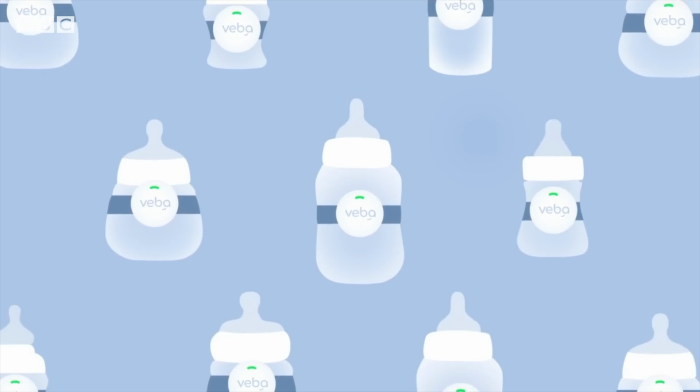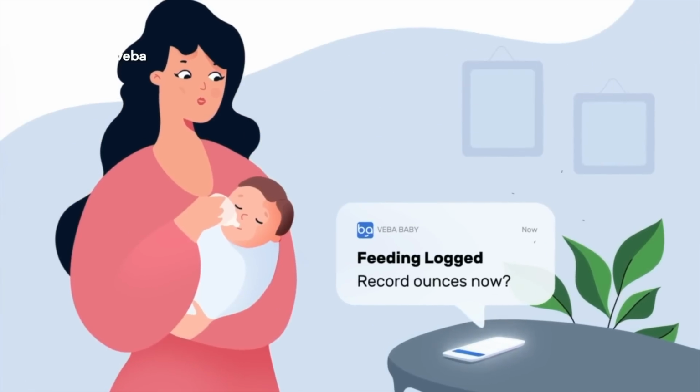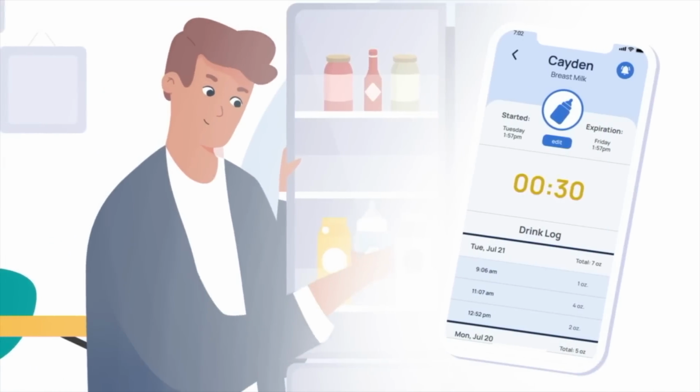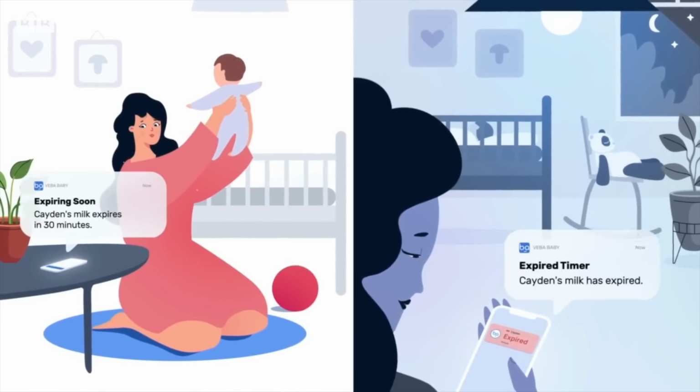And I assume we could do the same job with formula. Absolutely. Okay, well, that's all pretty simple. Does it also log the data as to what it's been doing? Yes, absolutely. So we work with an app. It automatically logs that feeding because it knows when the baby is feeding. It logs it to the app, the time, and you also can track the ounces and how much your baby is feeding to make sure they're drinking enough.